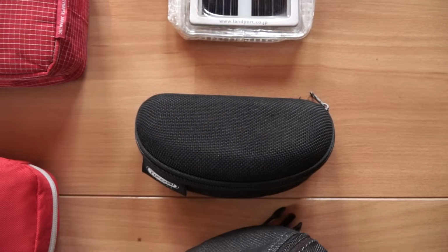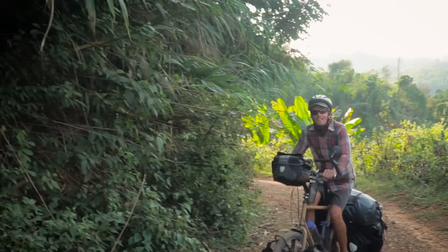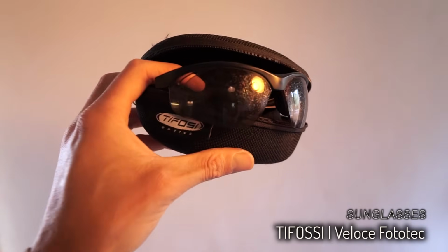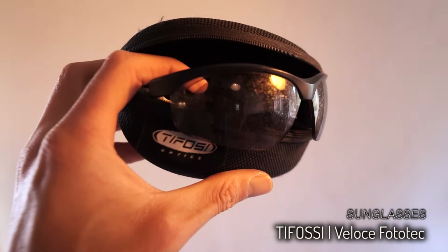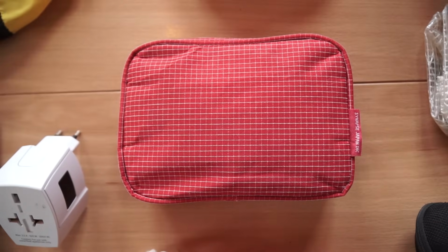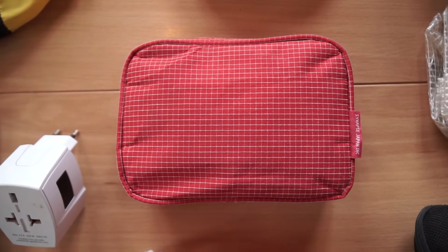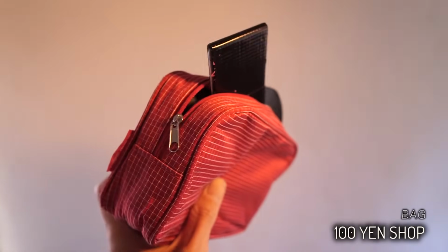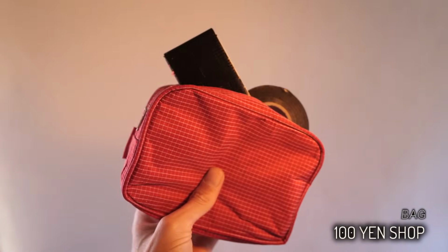Sunglasses that I also keep in my handlebar bag. These are the Tifosi Veloce Phototech Brown. The lenses have become quite scratched, making them dull, so I have to change them out. The frame is still going strong. Then onto the Miscellaneous bag. This contains all kinds of different things such as duct tape, electrical tape, tie wraps, spare batteries, etc.